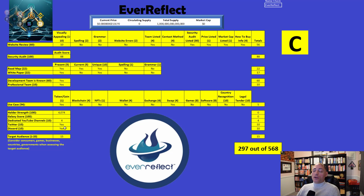They do have Twitter, they do have Discord. I would say their target audience is pretty robust when you consider the potential of a Ticketmaster competitor, because there's a lot of people that use products like that. And I would suspect that most of the events out there would want to use this approach because they're going to get more revenue from it. And you can't necessarily do that the way that things are currently structured. So this has a lot of potential for global adoption, at least in the places that accept BEP20. So where are we? A C. Now, what does a C say?